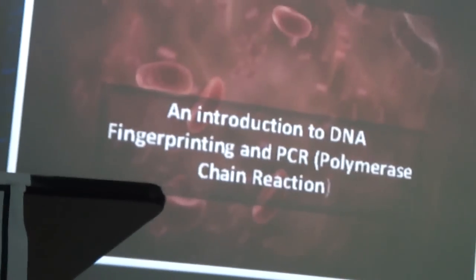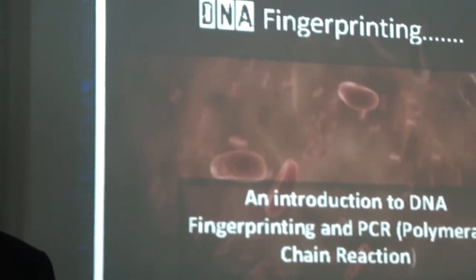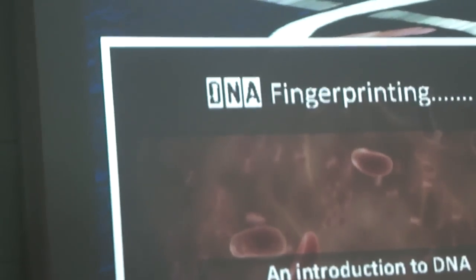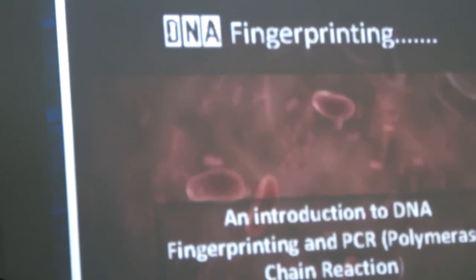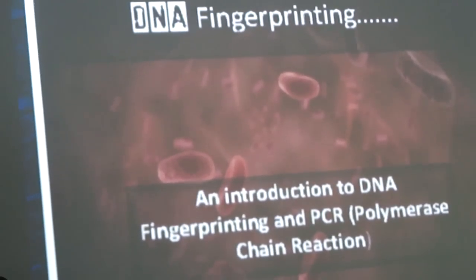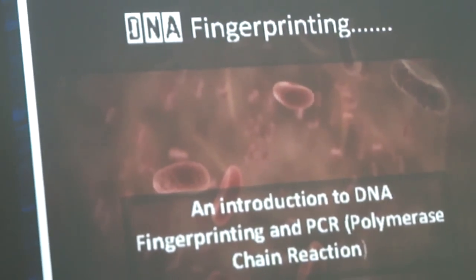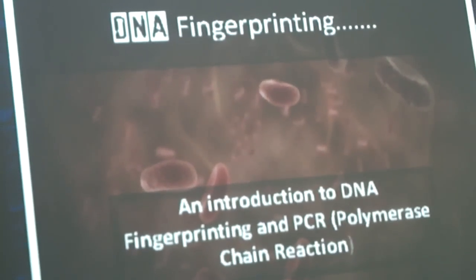Then a nylon membrane is placed on top of the gel, but the DNA fragments remain in order. And then a radioactive dye called a probe is added to the DNA on the nylon membrane. According to my primary source, Dr. Miller, X-ray film is sensitive to radiation. So then a blob of white and dark patterns will appear, and that's DNA fingerprinting.